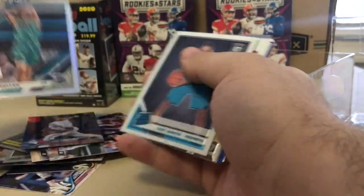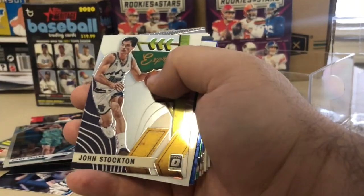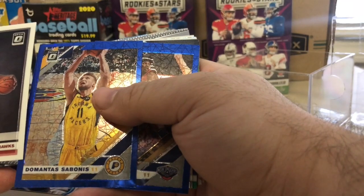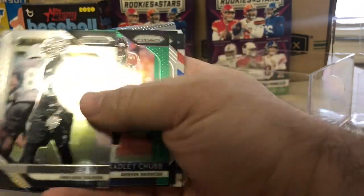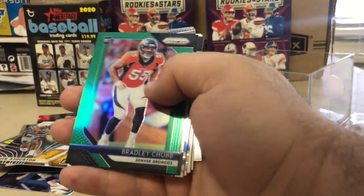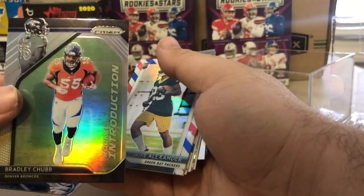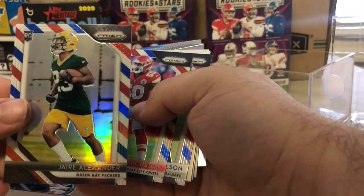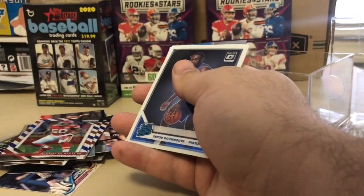Brandon Clark rookie, Cody Zeller holo, Cody Martin rookie, some inserts, DeAndre Hunter, more blues of Sabonis, Jrue Holiday, Arden Key, LSU rookie, Bradley Chubb rookie green, Bradley Chubb rookie introductions, silver. I think they're all silver though. Jair Alexander rookie, Justin Houston, Jordy Nelson, red, white, and blues as well.